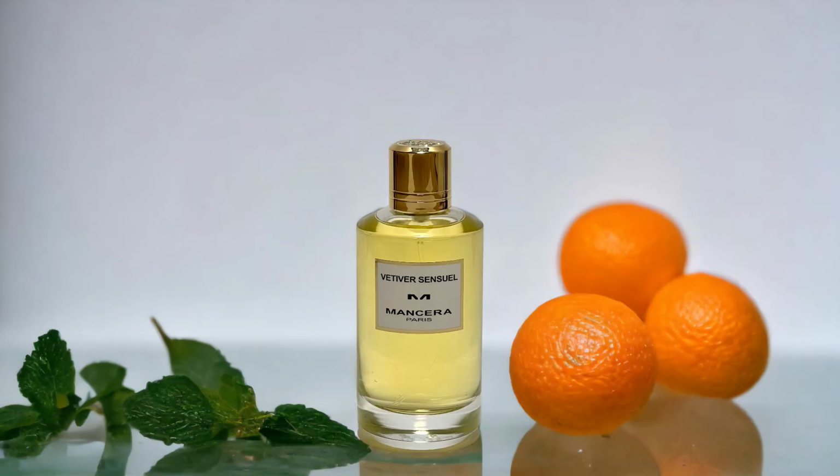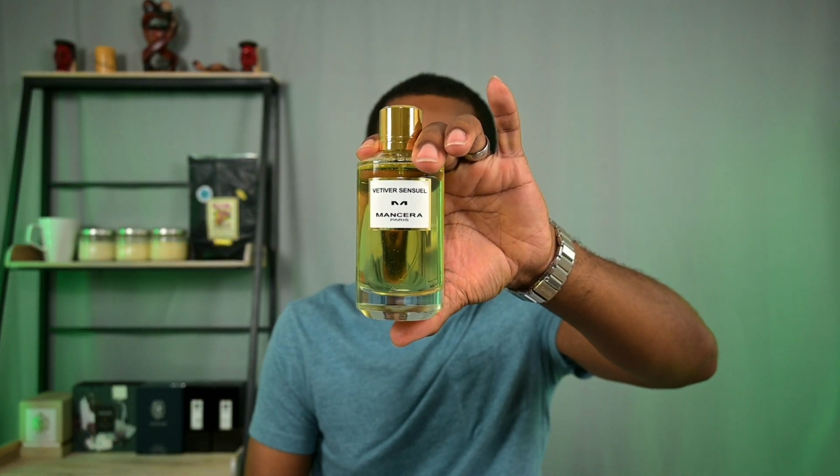This is one of the best clean vetiver fragrances you can get on the market, one of the highest quality ones in my opinion, for the price you can get this for. And while the focus on this one is vetiver and honestly a little bit more of a minty vibe as well as a little bit of a floral vibe, the citrus in this, the top notes of the citrus, I think is one of the best parts of this fragrance. While it does fade away as you expect citrus notes to do, it just makes up a great part of this fragrance, and I think that's one of the best facets to this scent overall. Once again, from the house of Mancera, this is Vetiver Sensuel.